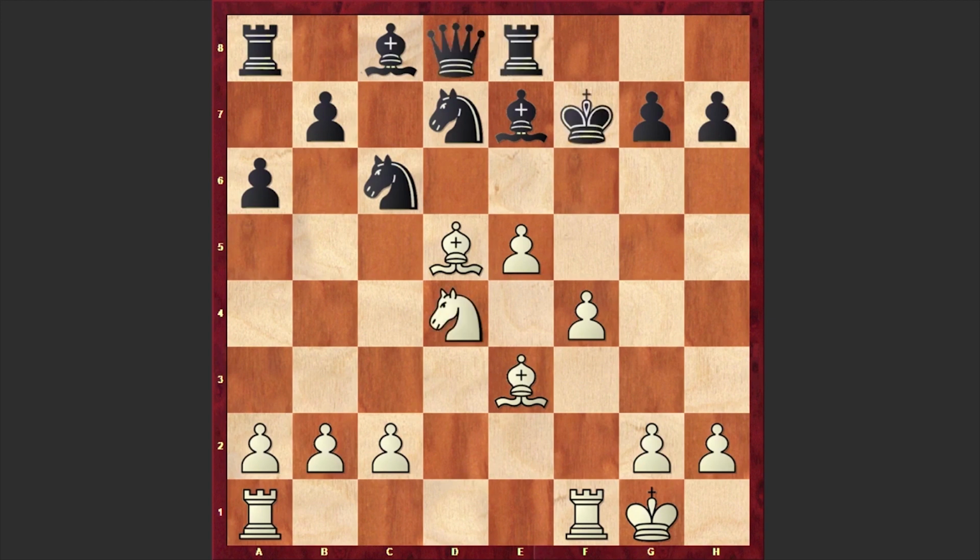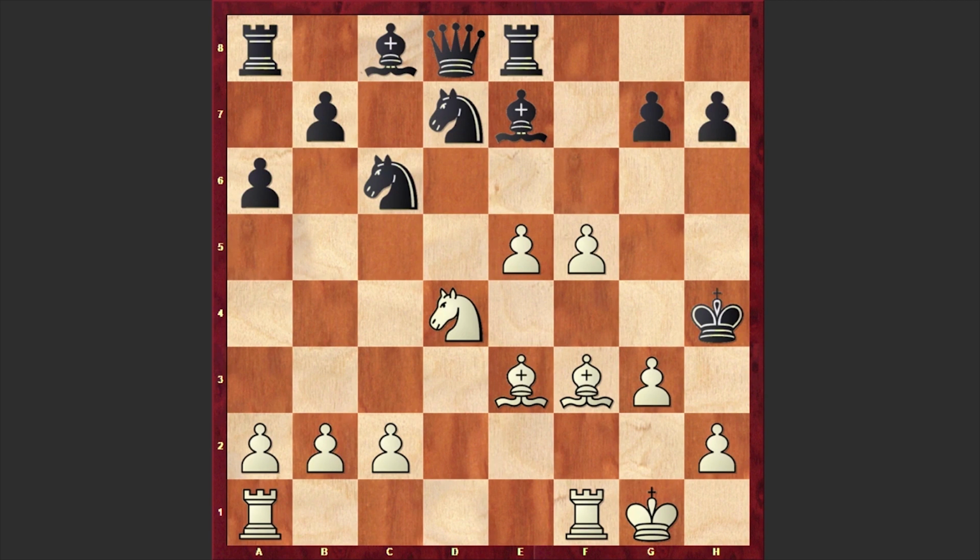In our game after bishop takes d5 check we see king g6, and now let's see how this king hunt ended. f5 check, king h5, bishop f3 check, king h4, g3 check. Black pieces are passively piled up and can't help their king. King h3, bishop g2 check, king g4, and after rook f4 check white forced a resignation.